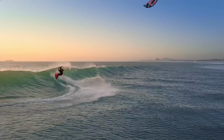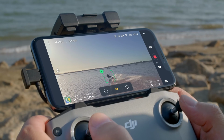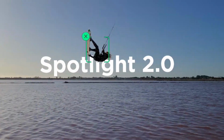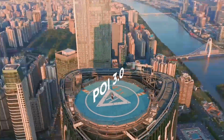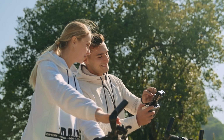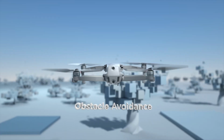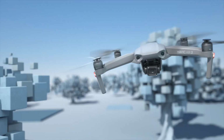Beginners will appreciate obstacle sensing in 3 directions, enhancing safety during flight. Unleash your imagination and explore the skies with the Mavic Air 2, which includes the aircraft, remote controller, intelligent flight battery, low-noise propellers, RC cables, gimbal protector, battery charger, and more. Transform your aerial photography with DJI, where innovation meets excellence.